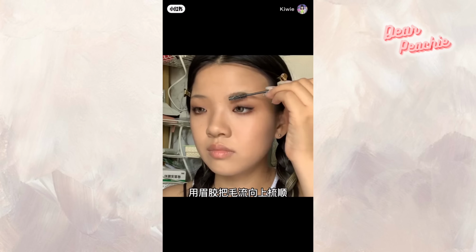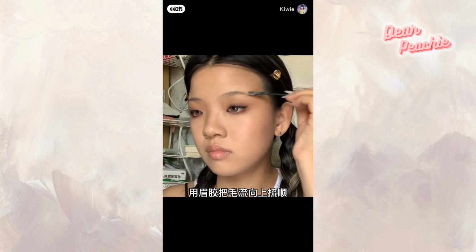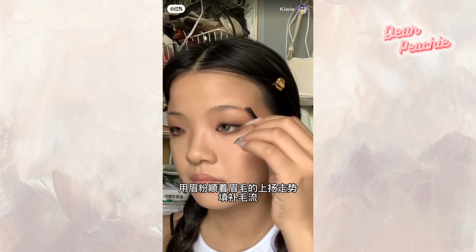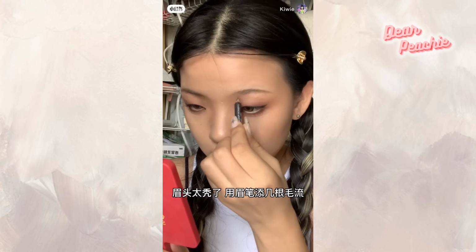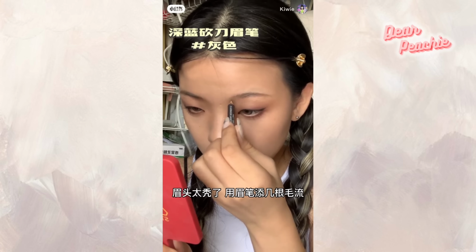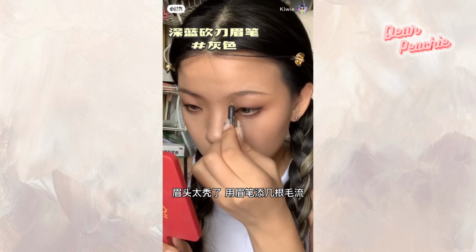Kiwi is using brow soap to make her brows look fluffy. Next, she fills them in with brow powder. The same brow powder can be used to trace the egg yolk cell shadow too. For sparse brows, you can draw fake brow strokes in the blank areas with a fine brow pencil like this.